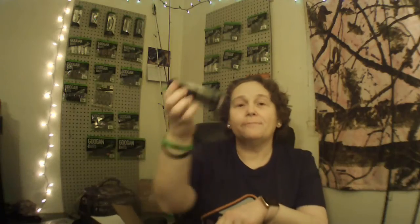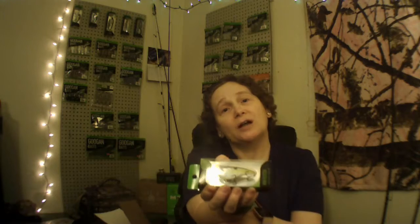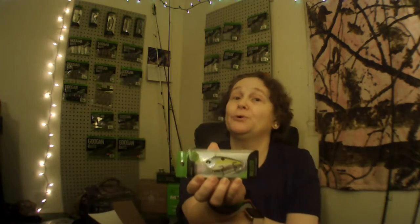We also have a Mini Clutch. This is a lipless crankbait. These are great. These can go in the middle when the fish are not up at the top of the water, not down deep. You're right in the middle. This is what you want to reach for.